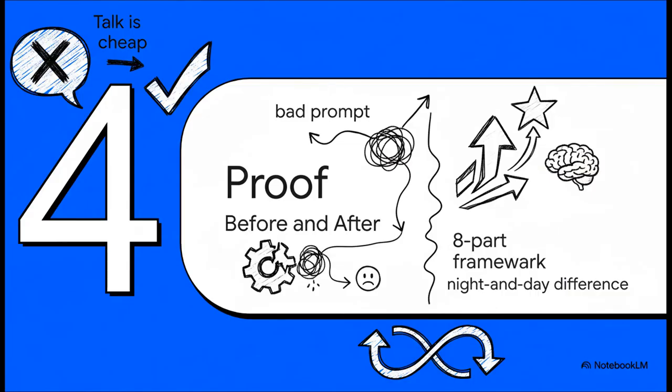But hey, talk is cheap, right? So let's see some proof. I'm going to show you the night and day difference between content that comes from a bad prompt versus one built with our 8-part framework. The results? Well, they speak for themselves.